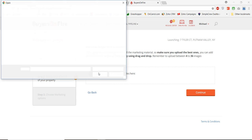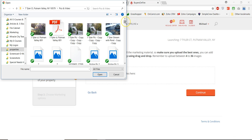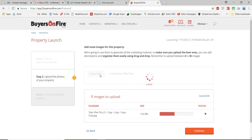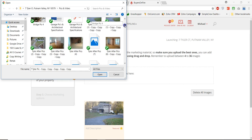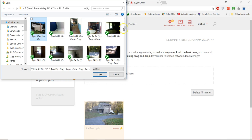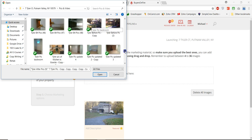So here it's going to ask for photos. This will be the first picture we pick. This one we would make our main pick. So I want to pick a decent amount of other pictures. This way they can get a real sense for what the property looks like before they even go there. They can tell if it's something that they want to waste their time going to see or not. So you want to obviously take the nicest picture possible.